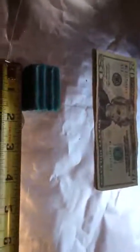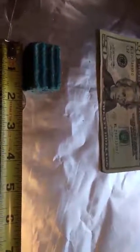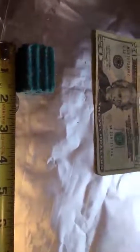I don't know where they're going to be, but you don't want to let your animals eat them either, because that's dangerous. So I hope this info helps. This is really good stuff. I started using it about 2 weeks ago, and I have been finding a few deceased mice. Thanks a lot.